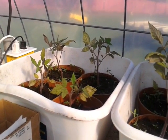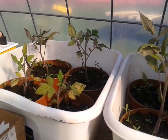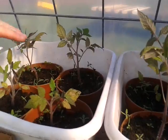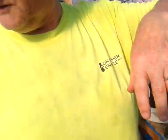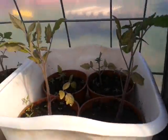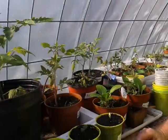Pick all these weeds. We gotta pick the weeds out. I'm working on the bucket system. What are these? These are Roma tomatoes. These aren't as big as the one over here because he's in a bigger pot and he grew faster. But if I get these in the buckets, they'll be that size in a month. Oh, they will. They grow faster in a bigger container. The bigger the container, yeah.